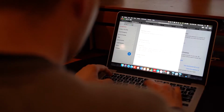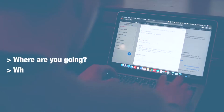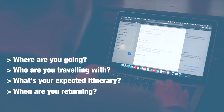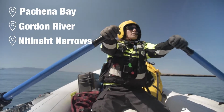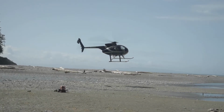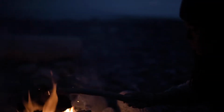Before you leave, write out a trip plan and share it with your emergency contact. Include where you're going, with whom, your nightly itinerary, an anticipated return date, and instructions on what to do if you don't return. Because there are 3 access points to the trail, these details will be extremely helpful if search and rescue is required. Finally, while you're on the trail, keep these safety tips in mind.